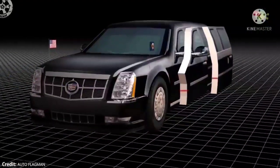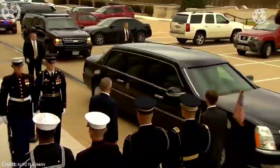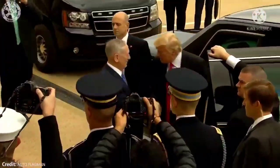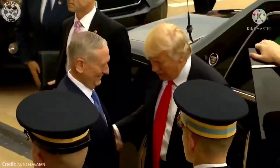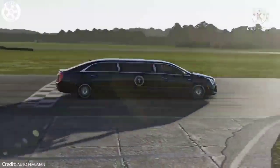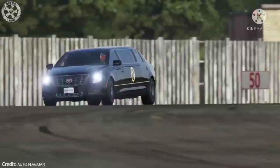The rear doors of the car are made with 20 centimeters of armor. They weigh as much as the cockpit door of the Boeing 757, and the rear right passenger seat has additional protection. This is the seat of the US President. There is a weapon, a stock of blood in the right front door, and there are oxygen masks in the limousine roof. So that's the safety of the US President.